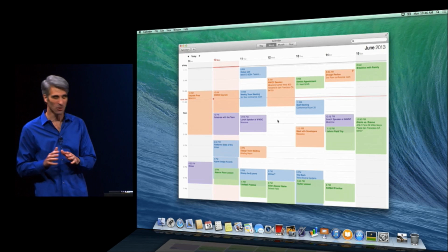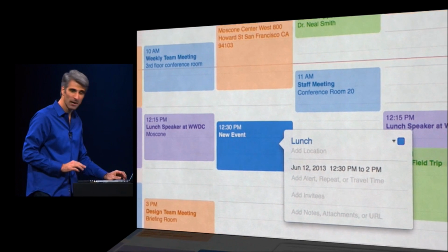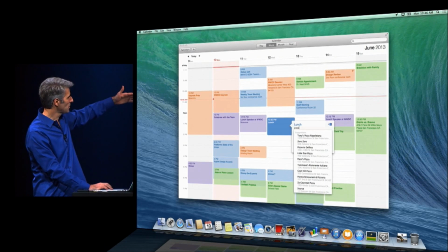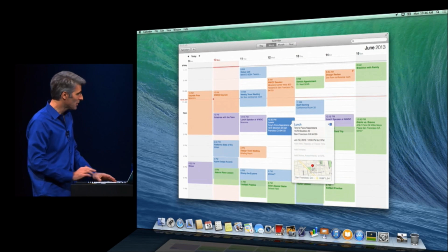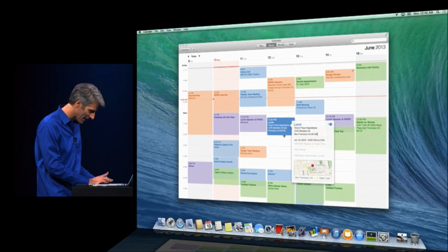It's really great for creating events. So if I go and create an event like this, let's say I'm going to have lunch. And now I'm going to type in what I want to have for lunch. So I'm going to say I want pizza. And you notice it suggests all sorts of locations nearby. So I'm going to select Tony's Pizza. And you notice I get a map. I even get projected weather for that location, so I know if I need to bring a jacket.